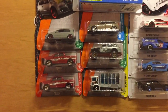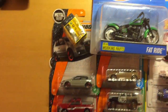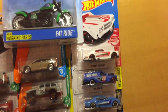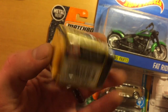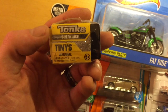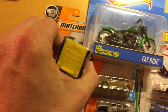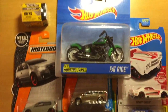All right, well, here's what I got so far today. Got a small load of Matchbox and got a little bit of some Hot Wheels and this crazy Hot Wheel, and then of course I got another one of these Tonka Tiny miniature dealies. These things are kind of cool. There's a handful of them in these little garages, and they're mystery Tonkas. I've gotten a couple cool ones already so far.